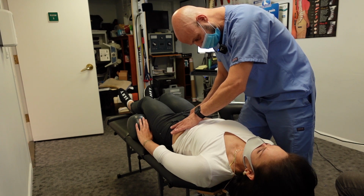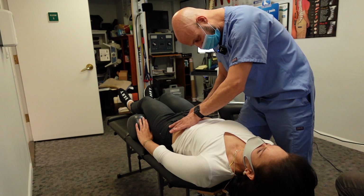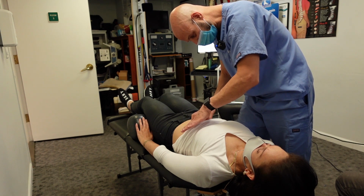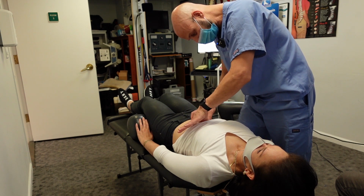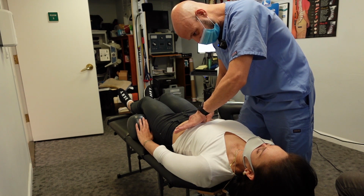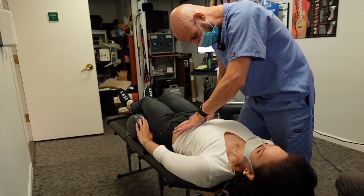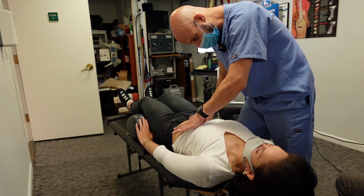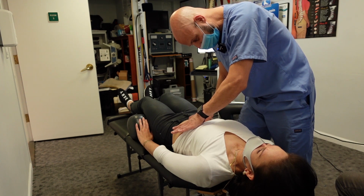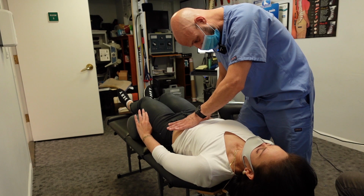So being that she lives in Massachusetts, it makes it complicated. I'm assuming you work during the week. So if you're working during the week, it makes it hard for you to get down here during the week. And what we're doing here is just managing her symptoms, because the other options are not great for her. And we're also addressing her scoliosis as well.